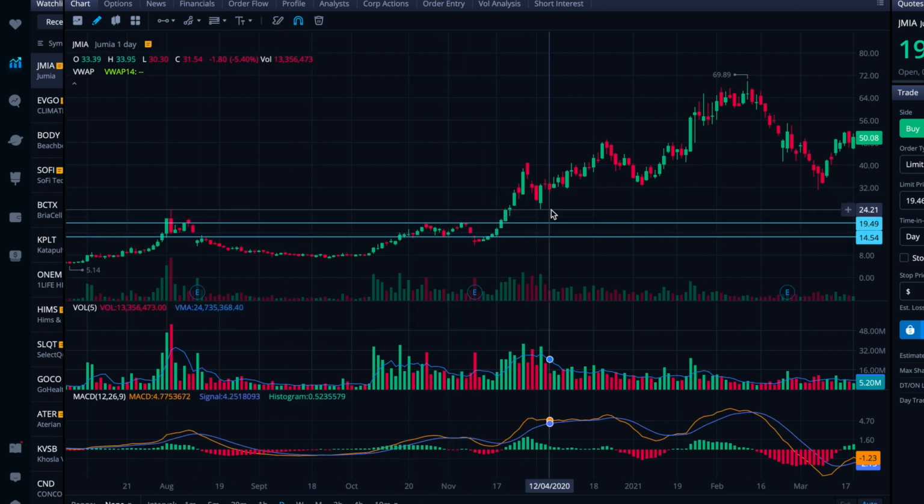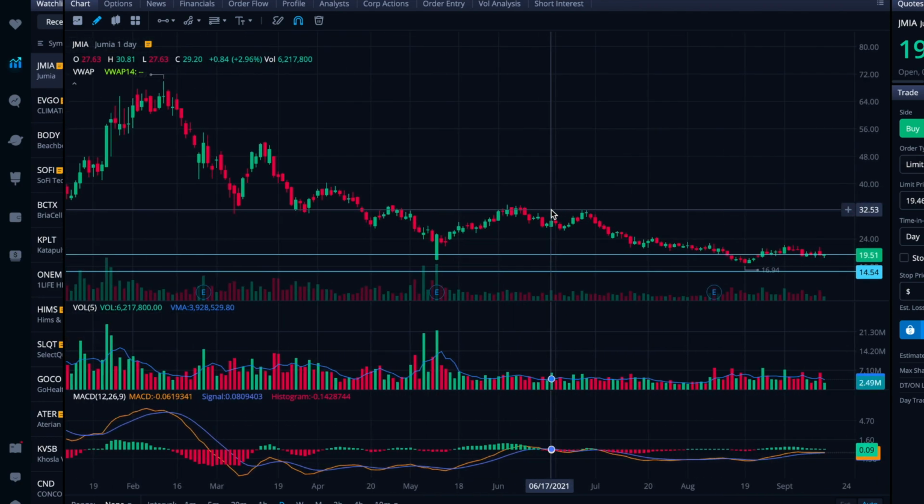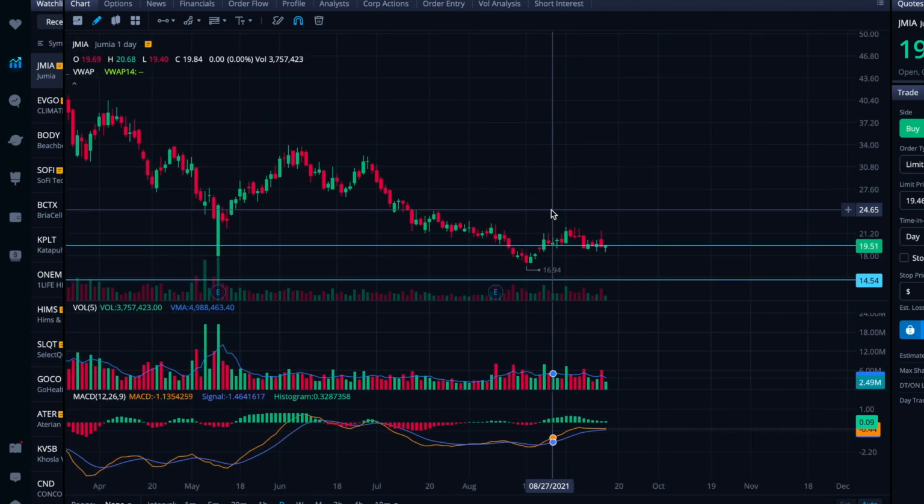So I'm not just pointing it out because that's exactly where it is today, but this is just to say it's a very, very strong zone, as is that 14.54, which hopefully we don't need. Like I said, I'm long Jumia at the moment, so I'm hoping that we don't need that. But establishing support over this zone is pretty critical, and this could be a good opportunity for a push off.